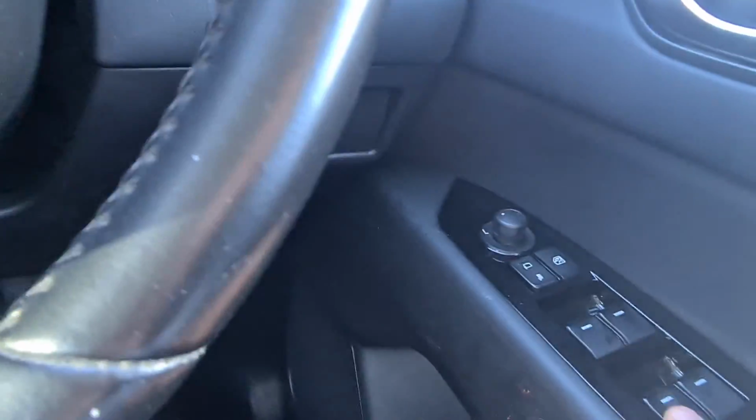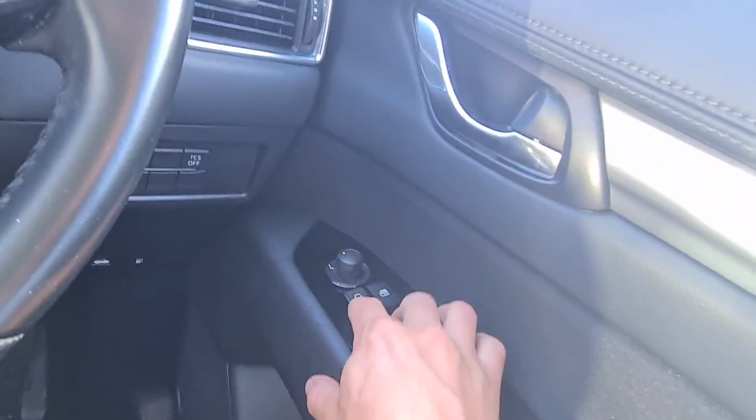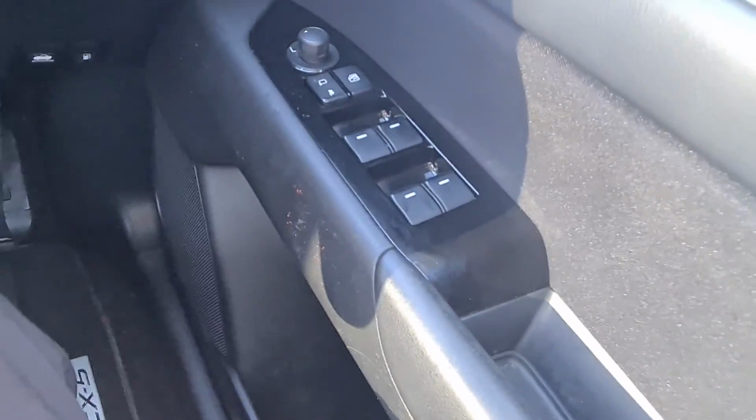Your mirror controls are all over this side, as well as your tuck operations there too, to make it a bit easier for close parking if you're getting in and out of the car. That's just operated by those buttons. And of course your mirror controls there too.